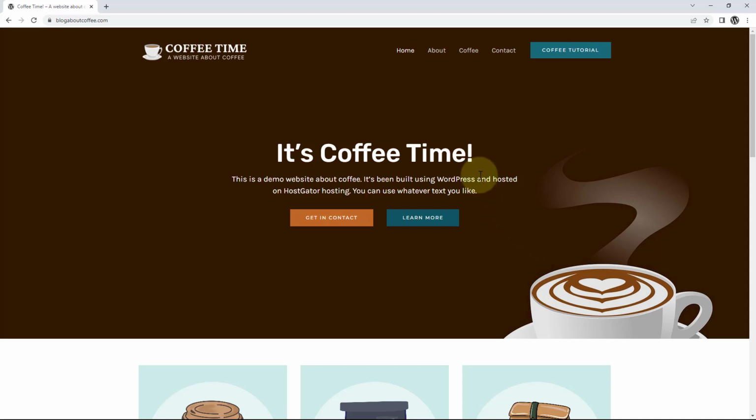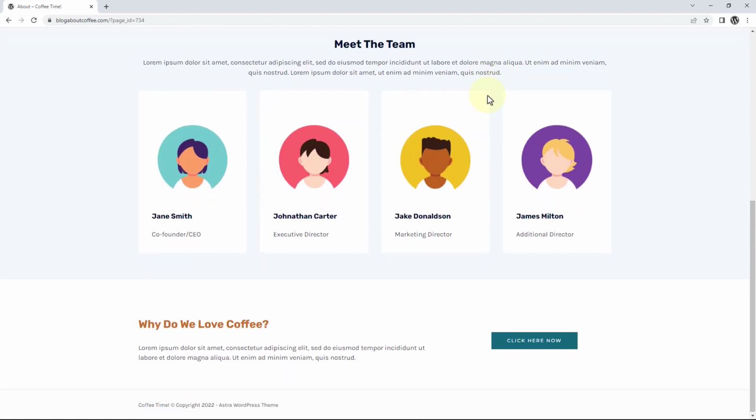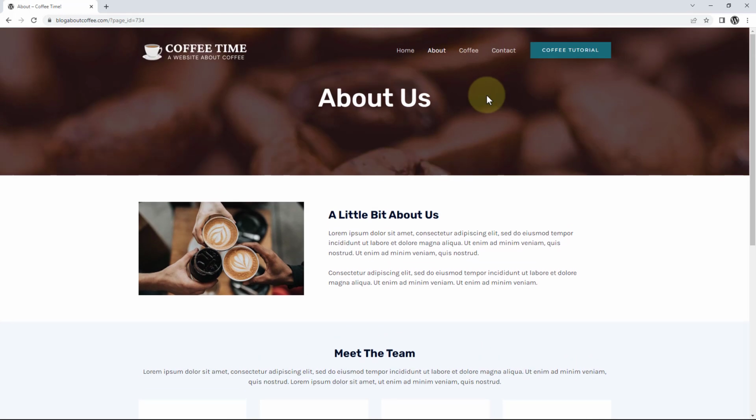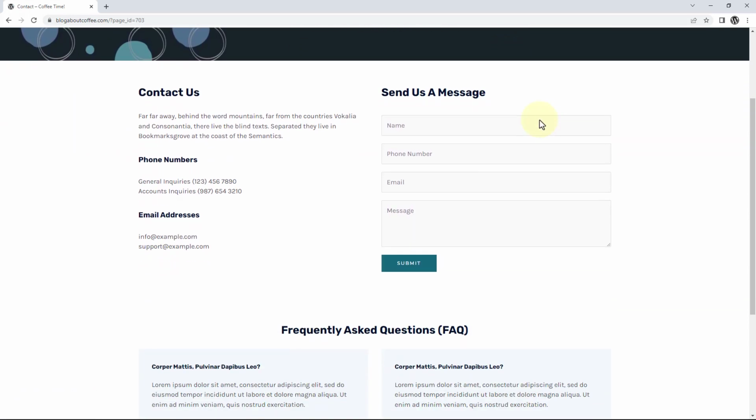Then we can create as many pages as we need, and in any style we like. Then we can add our pages to the menu at the top, along with this action button, and we can link this button to whatever we like. Then we'll also be adding a form to our contact page, so our visitors can send us a message if they need to, and these messages will be sent to us as an email.